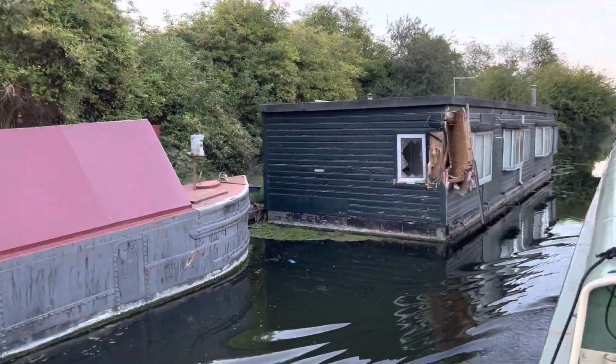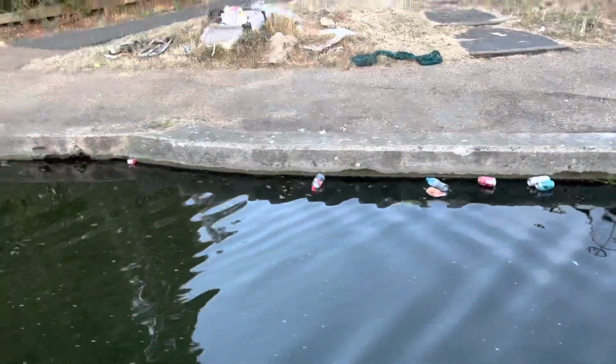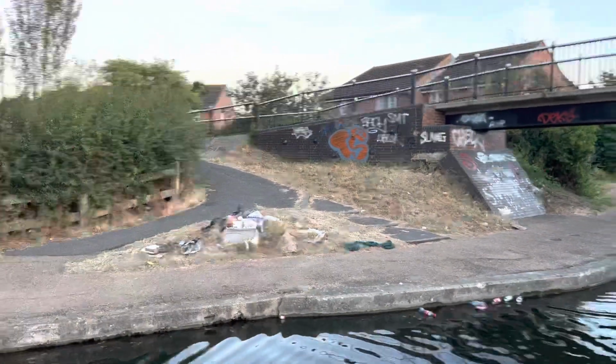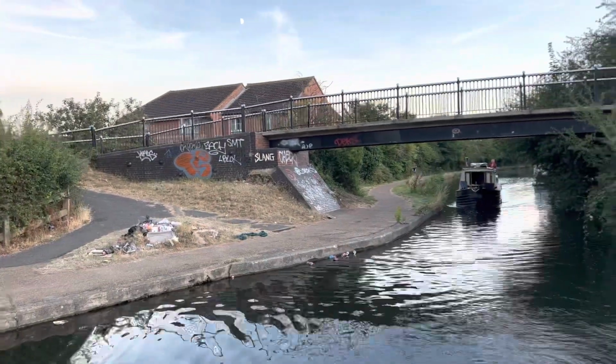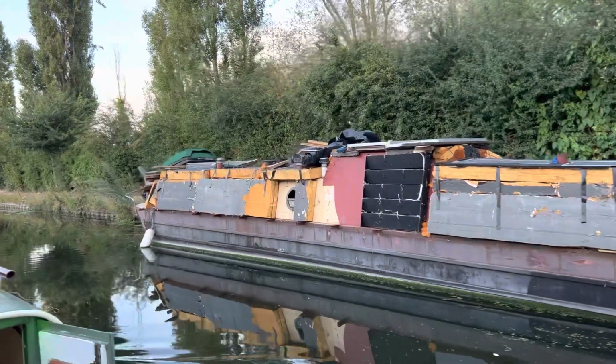Ouch! Looks like a boat's taken the side of that off. You can never have enough insulation.